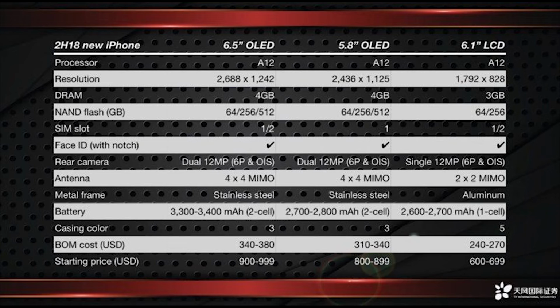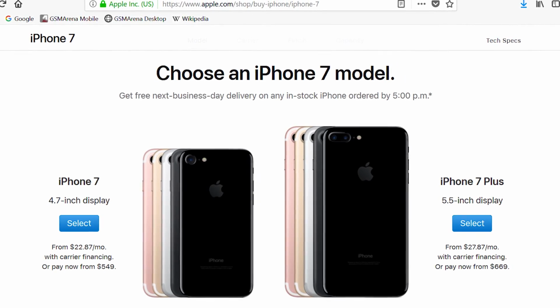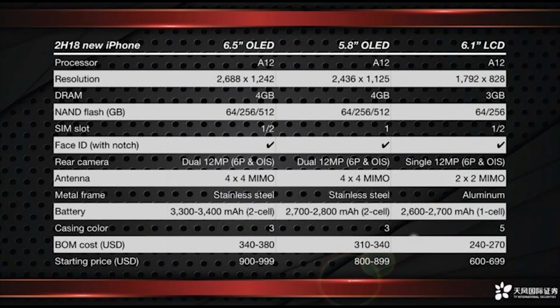In terms of specs, it will most likely have the A12 chip with only 3 gigs of RAM, not 4 gigs. But some sources say that the iPhone XC might sport a 2-year-old A10 Fusion chip. I really don't want to believe in that rumor, because the iPhone 7 and 7 Plus right now is sold for like $500 on Apple's website, and I'll talk about the price later. It's priced a little higher, so it doesn't really make sense that it will have an A10 Fusion chip. So hopefully that's not the case.